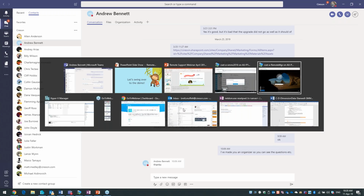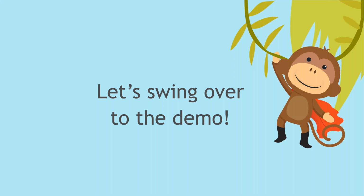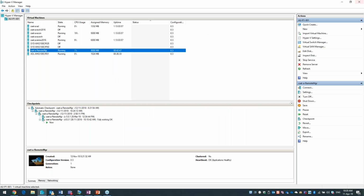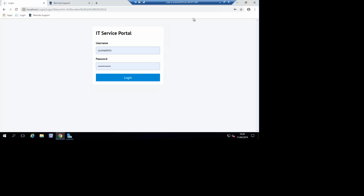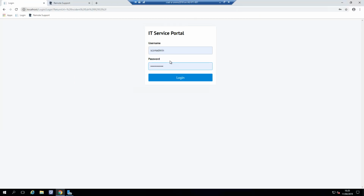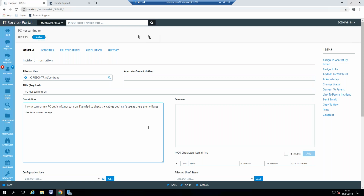If I jump into, nope, I have a server here. So I apologize. Let me jump into my servers over here. So here's my service management server. I'm running my Service Manager portal here. I log on. And here I've got a ticket that I'm actually working at the moment.